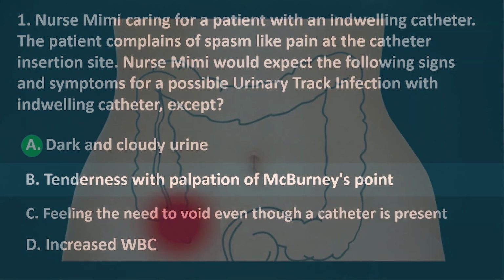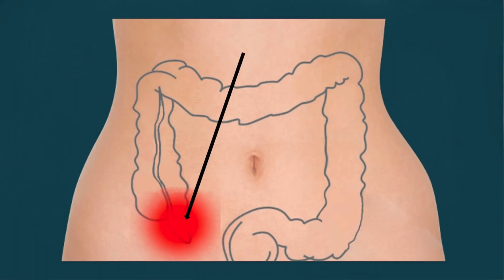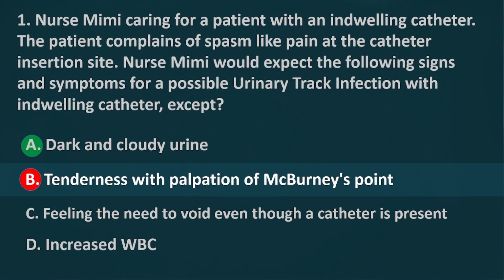Tenderness with palpation of McBurney's point, which is located at the lower right quadrant of the abdomen, is an indication of possible appendicitis, which makes option B an incorrect statement. Feeling the need to void even though a catheter is present indicates irritation of the urinary bladder and is a sign of possible infection, making option C a correct statement. Increased white blood cells is an indication of infection, making option D a correct statement. Therefore, the correct answer is letter B.